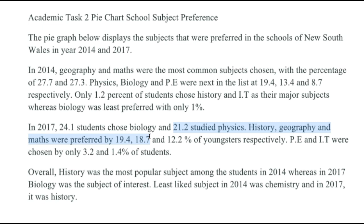In comparison, just over 10% of the youngsters chose PE or whatever it was, chose maths, I think it was. Anyway, PE and IT were chosen by only 2.3% and 1.4% of students. Good.